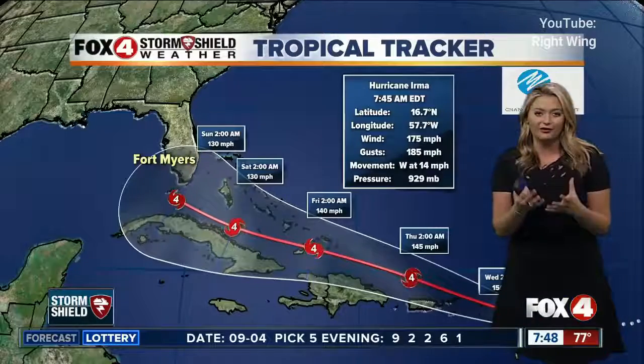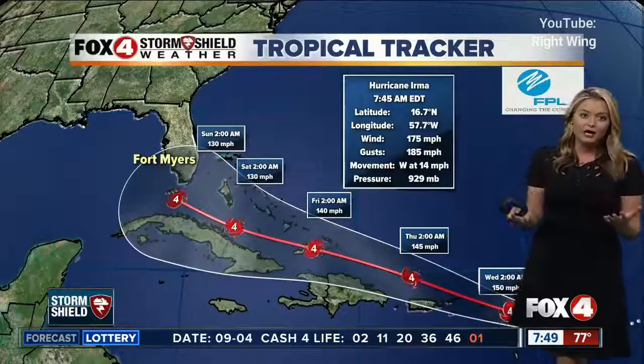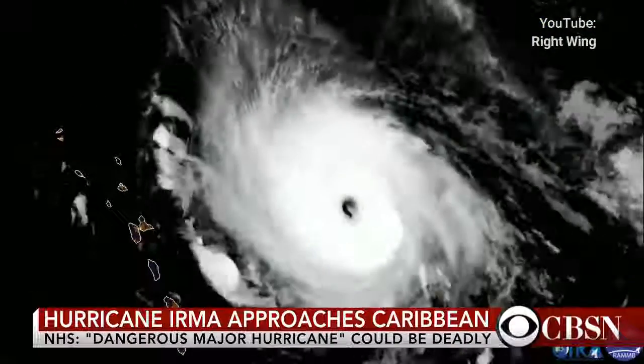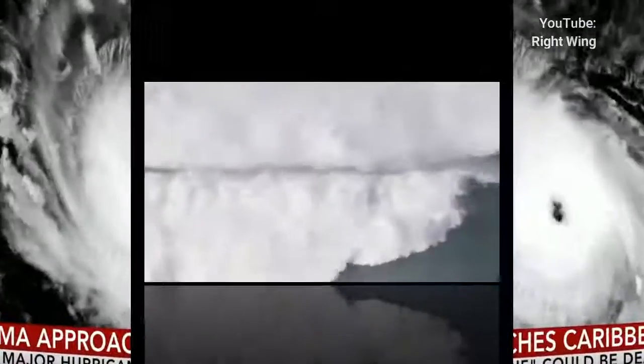That is an absolutely devastating and catastrophic hurricane for these islands. Hurricane warnings have been issued, and hopefully their plans are in place, because a Category 5, that is pretty impressive. As Floridians prepare for the storm, many areas in the Caribbean are getting ready for a direct hit. Here's a look at Irma from space. Emergency officials say the storm could bring up to 10 inches of rain and 23-foot waves.